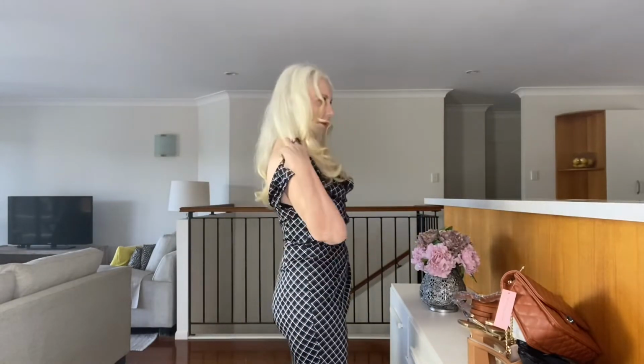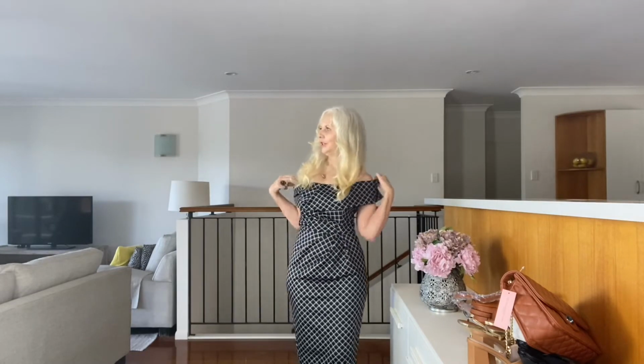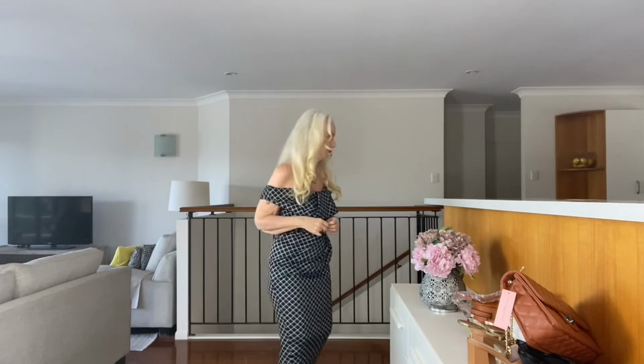I'm going to have to think about it because of the slipping down problem. I don't mind off the shoulder, but I don't really want to be wearing it down here. It might just keep falling down. So yeah, I keep fiddling with it because it's not sitting right. So yeah, I'll think about this one. I do think it's a really great dress.